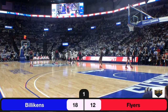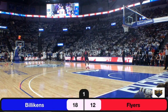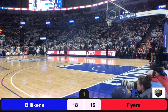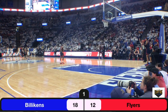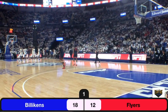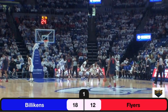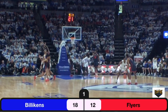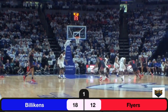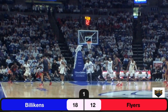Back into the game is Jordan Goodwin. And number 10, Hightower, enters the game. Hargrove stays on the floor. French and Perkins. Billikens have a smaller unit on the floor right now. I think Coach Ford's ready to run and gun. Billikens are up 18-12.